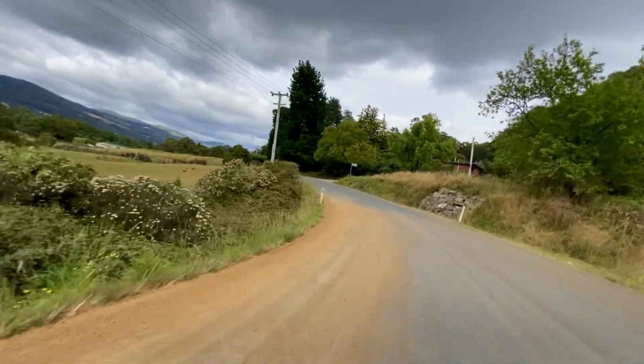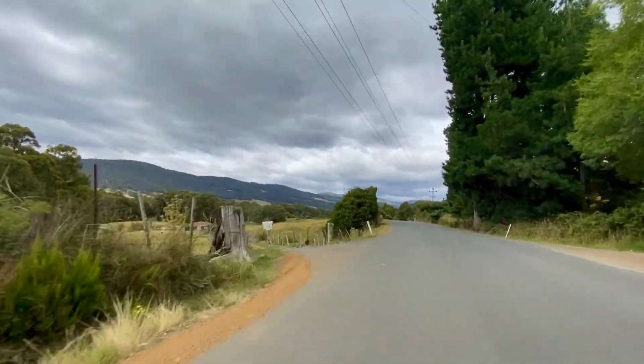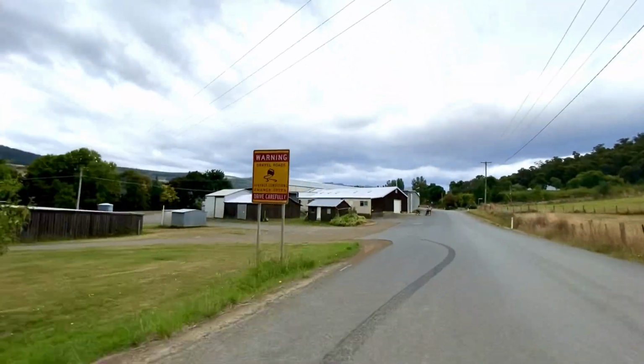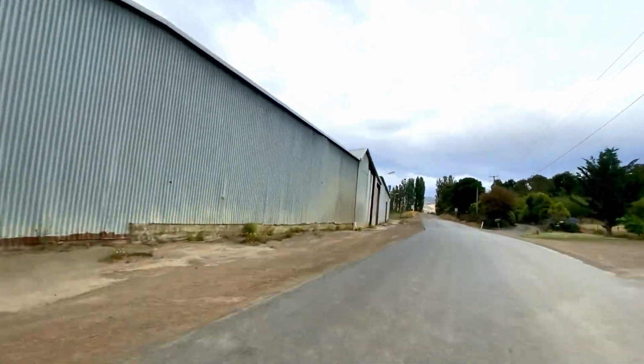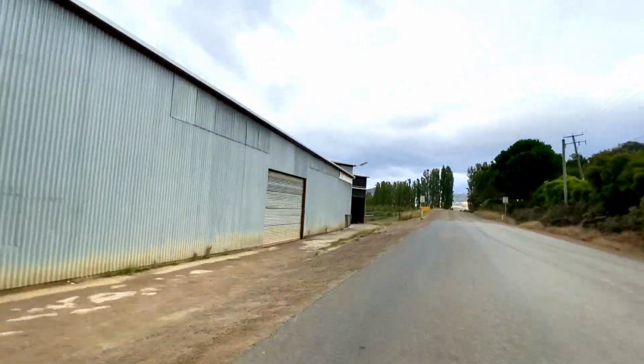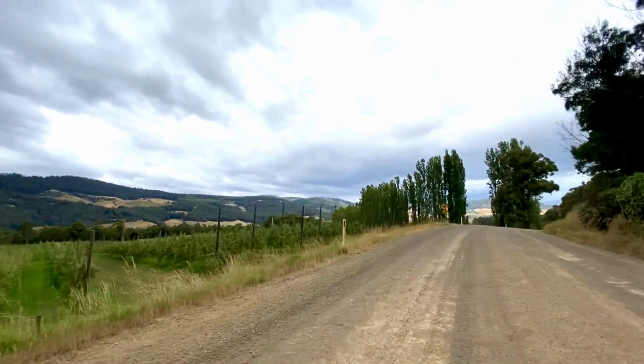Nothing makes your rectum contract rapidly like a bit of gravel on a blind corner. But soon the bitumen would finish and I'd be on the gravel for the next 4 or 5 hours, skirting the western side of Mt Wellington with nothing but wilderness for hundreds and hundreds of kilometres to the west of me.